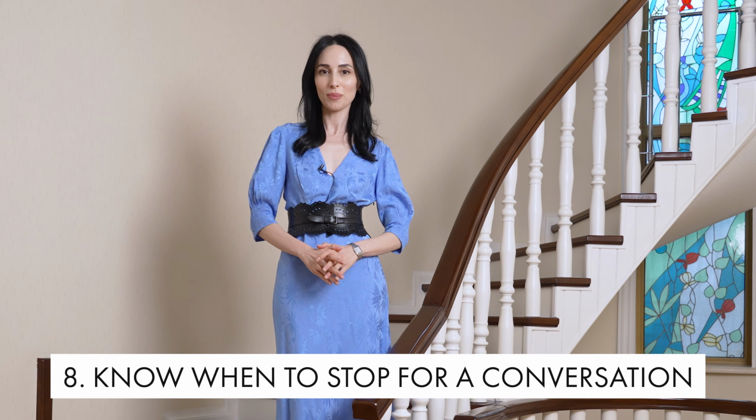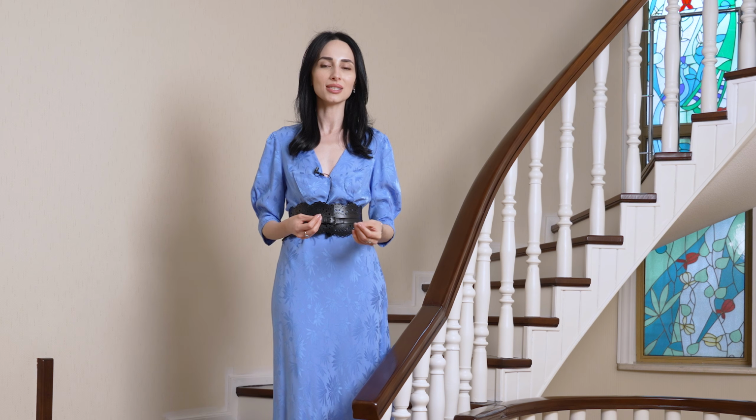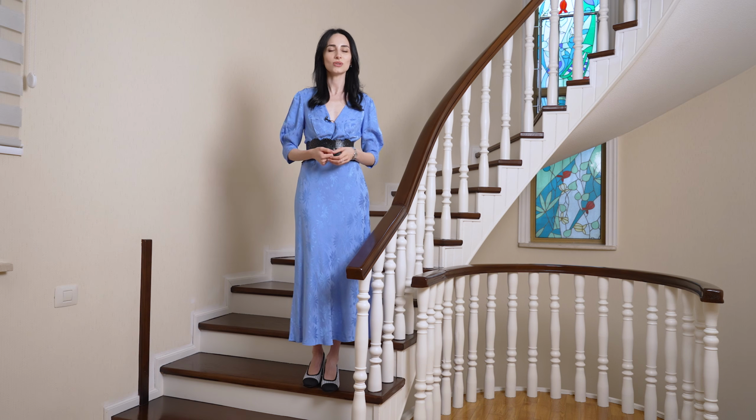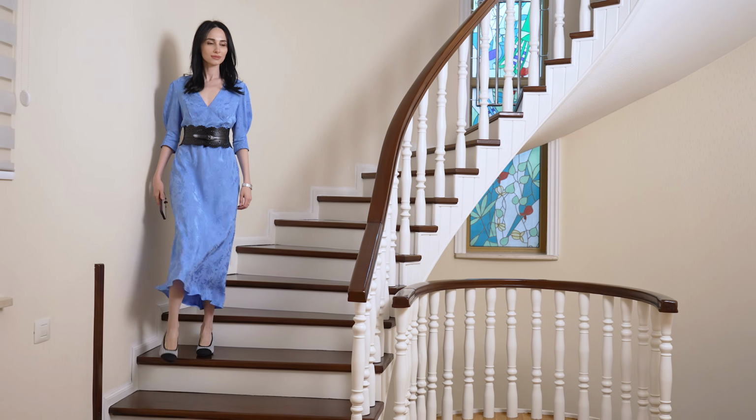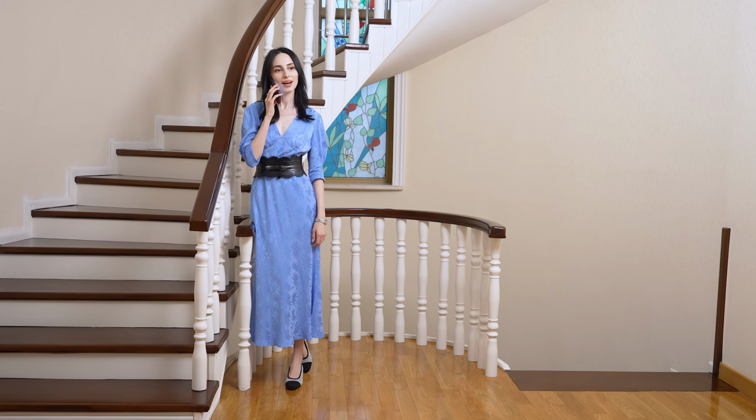And the final etiquette lesson about using the staircase properly is knowing where to stop in order to have a conversation. Oftentimes we're caught off guard by someone we know on a staircase who wants to chat with us. The best way is to ask your companion to walk down the stairs and continue the conversation there. So you walk down the stairs together and then step aside to have a conversation.